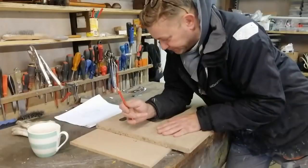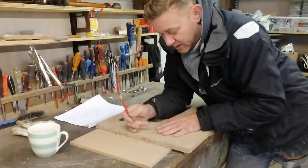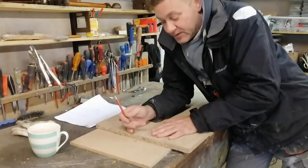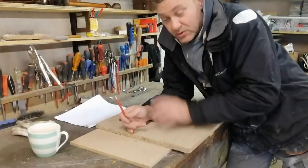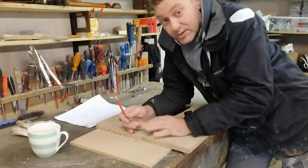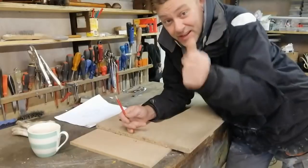So the next job is just to measure up and draw up what this pattern would look like, and then offer up some trim, which we're going to use the same as the picture rail trim to keep that matching. And then if that works, then we're going to do some cutting. So let's get some measuring done.